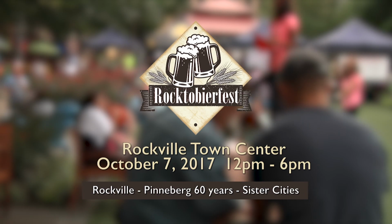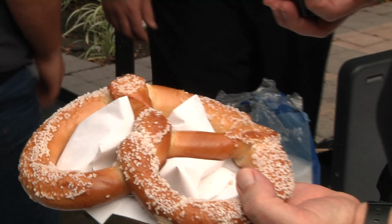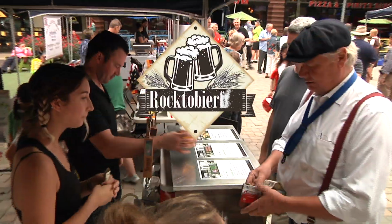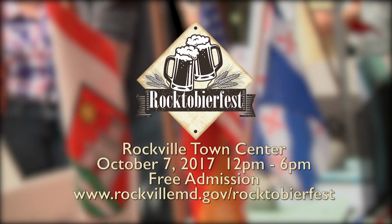Mark your calendars for the first annual Rocktoberfest coming to Rockville Town Center on October 7th from noon to 6 p.m. Check out 2 music stages, artisans, kids activities, German food, and of course, beer. The festival admission is free. For more information, log on to rockvillemd.gov/Rocktoberfest.